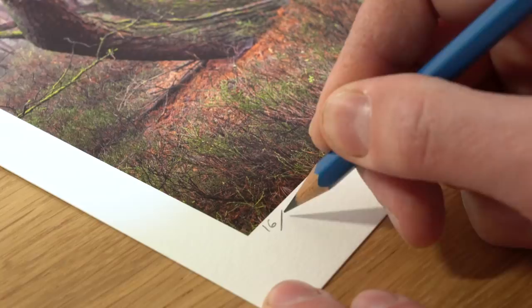And I think it's important to sign in the border, so then the person who's bought your print can then choose to hide that behind a mount if they prefer a much cleaner look.